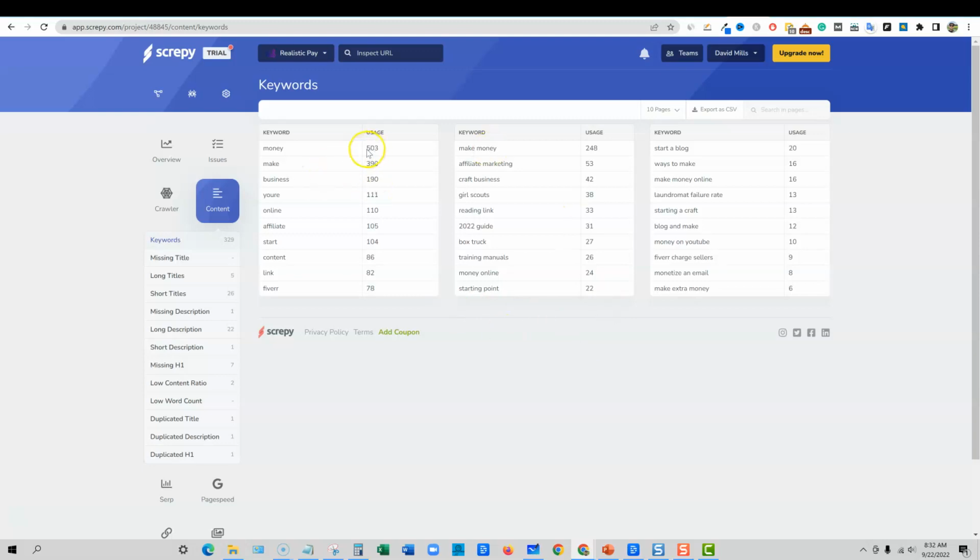So money, it's finding it 503 times. So the site is definitely about money. It's definitely about make money. It's definitely about business, and so forth. So an online affiliate. So that makes sense. It's kind of cool that you get a nice overview of what Google sees your site as.